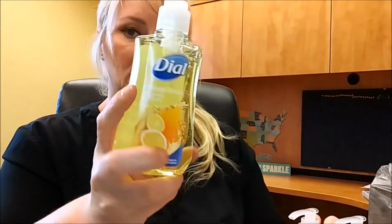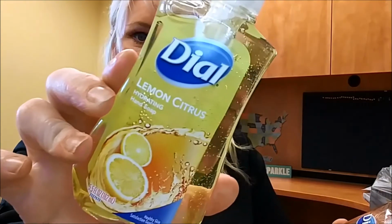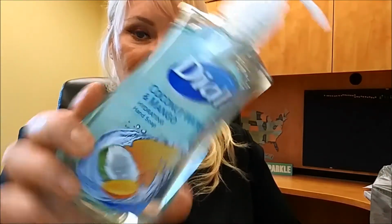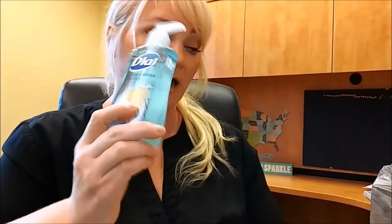Then I think I've seen these at Dollar Tree before, but I don't remember. These are the hand soaps from Dial, and they're all 7.5 fluid ounces. This one is the Lemon Citrus Hydrating Hand Soap. Actually, this one is only 5.5 ounces, a little bit smaller. Then I found this Himalayan Salt Hydrating Hand Soap, and it's the larger size, 7.5 fluid ounces. And then I know I've seen this before, but I love this scent, and it's 7.5 ounces too. It's the Coconut Water and Mango Hydrating Hand Soap. I absolutely love this scent. I think they even have a body wash out or something. I don't know, but I love that scent.